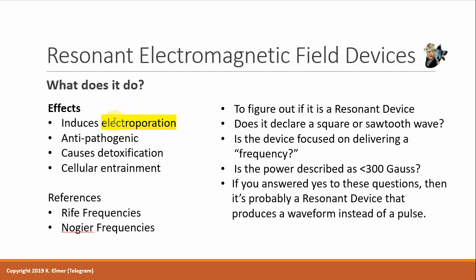So it's very, very important. But it's also this incredible effect that nothing else will do for you, and that's what bioelectrical magnetics do to living organisms.